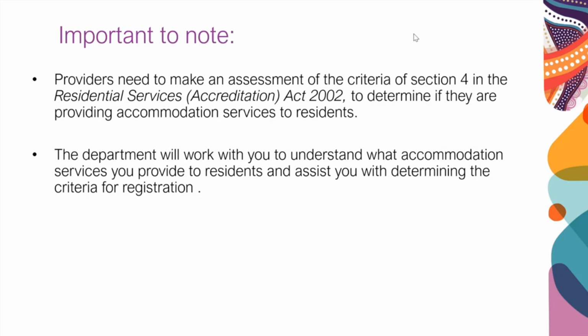It's important to note that providers need to make an assessment of the criteria of Section 4 in the Residential Services Accreditation Act 2002 to determine if they are providing accommodation services to residents that meet the definition of a residential service. The Department of Housing will work with you and your organisations to assist you to understand what accommodation services you provide to residents may meet the definition of a residential service, and we will assist you in determining what criteria you need to meet for registration.